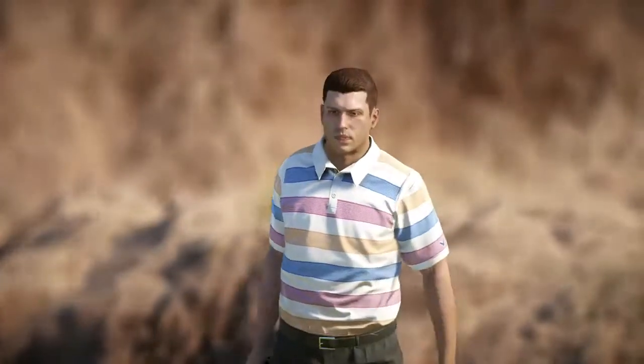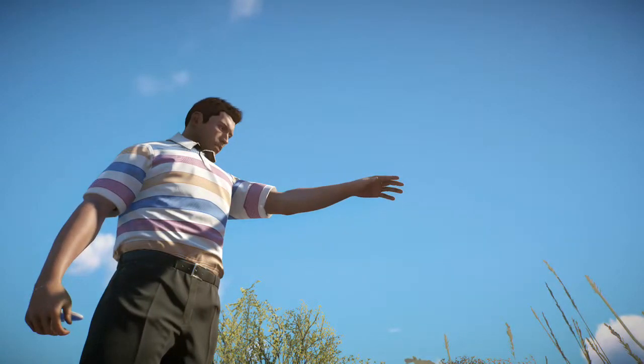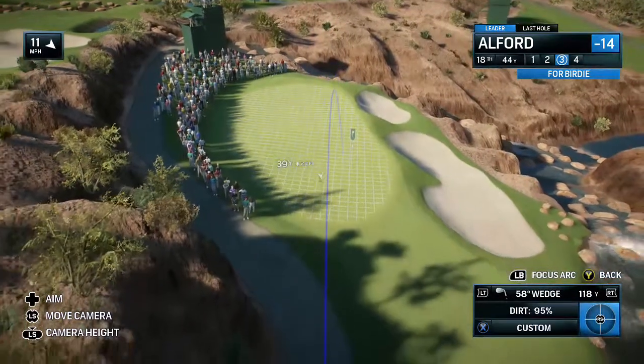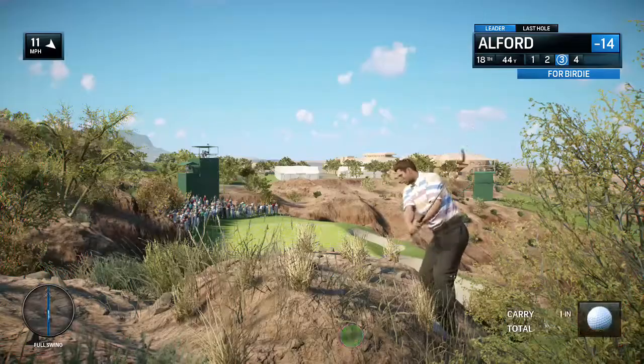Well, this is always one of the toughest moments in any round. You've made a mistake, you hit it OB, you're disappointed, but you have to regroup, you have to focus, and try to get this next one in play. Third shot now after having gone OB.